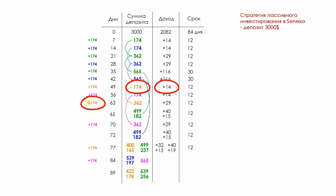We add $14 of our income to it and also the $174 accrual, which will come on the main deposit, and open again a new deposit of $362 for 12 days, after which we will receive plus $29.